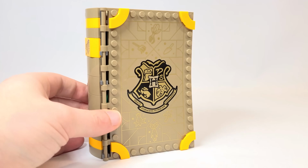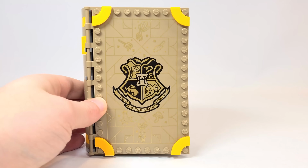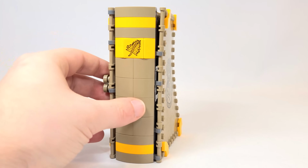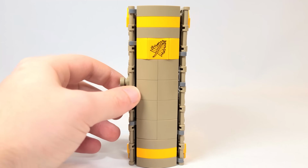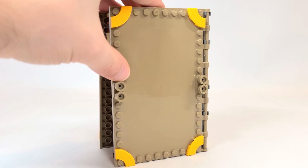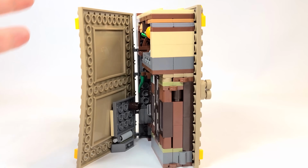But I do like all the tools here, as well as just little plant symbols. They look awesome. I really do like that. On the side, you have a little herb or a little plant there to remind you that this is the Herbology Class book. And then these pieces here we will look at in a bit, but let's go ahead and open it up to the best that we can.